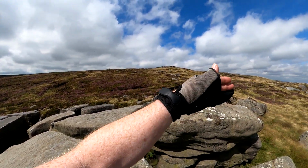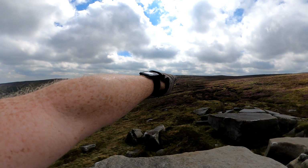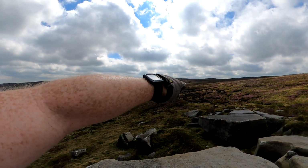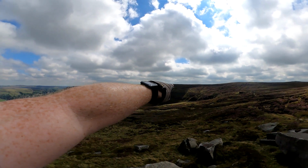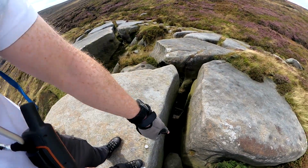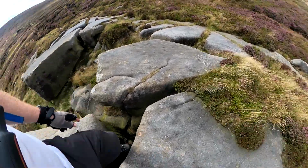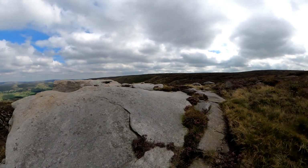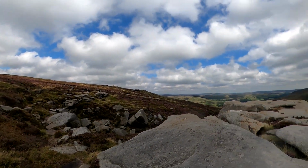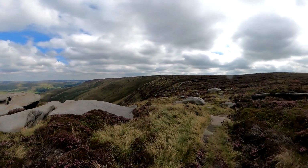We're just on the perimeter path. What I'm going to do now, I'm going to cut back on myself. That's the top of Blackden Clough, which is where I came up, where that big rock is. So I'm going to go past there, carry on along Blackden Edge. You don't want to fall down there, you won't be getting out of it too easily, I don't think. So I went over onto sort of the start of Seal Edge, but now I've backtracked and I'm on Blackden Edge.